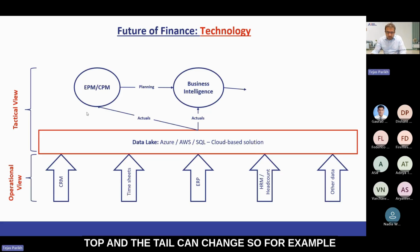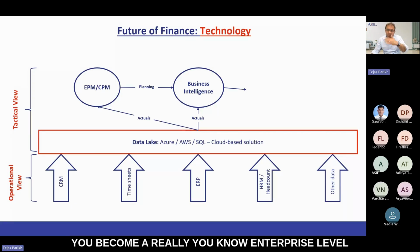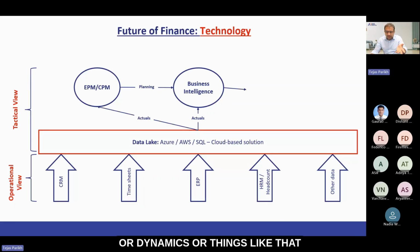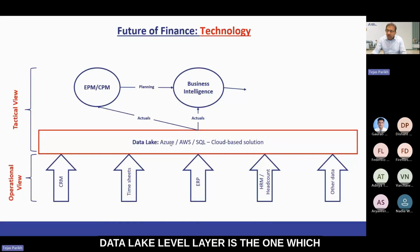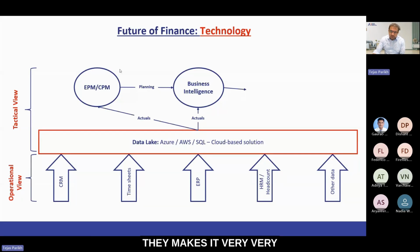Okay. The top and the tail can change. So for example, your ERP can change from your QuickBooks to a Navision or a NetSuite or Business Central. Or if you become a really enterprise level size, you can go into Oracle or SAP or whatever, or Dynamics or things like that. Okay. Your CRMs can change. Okay. Your EPM can change, Vena to something more advanced or something more basic or whatever else. This data lake layer is the one which helps hold these things together. And that is critical. So having this infrastructure makes it very, very easy for you to have a long-term risk-free finance tech stack environment.